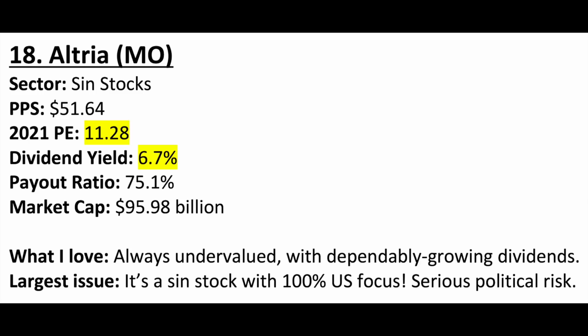And it's always undervalued. It's always dependable, even when they have something really bad happen, like a JUUL acquisition, which just totally failed. They always seem to recover. It's a SIN stock, though, in terms of my largest issue, with 100% U.S. exposure. Oh, my God. Talk about serious political risk with this thing. And so that is the downside of Altria and why it is not as high on my list as Philip Morris. But for those who have been around here a while, most of you know, I got my start in SIN stocks. That's how I started with dividends, and I branched out from there. But now you can just call me CPG Ian or PPC Ian.